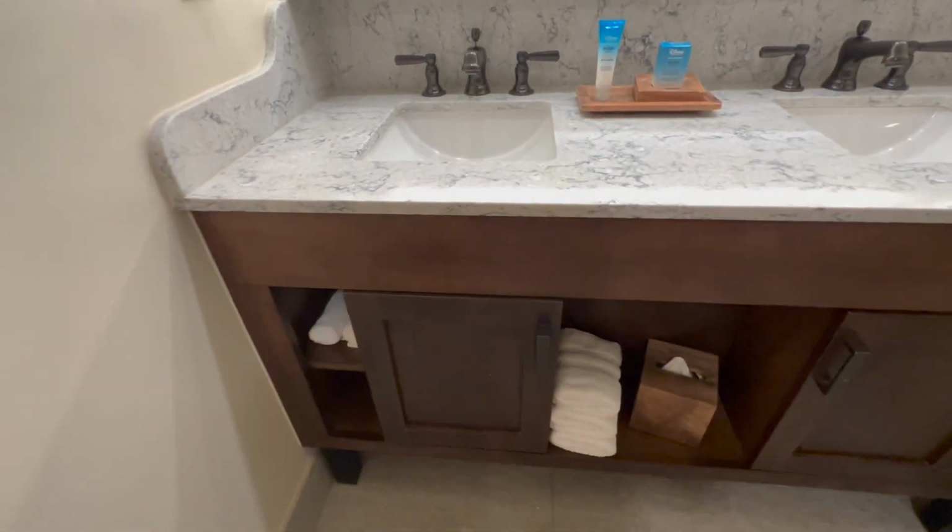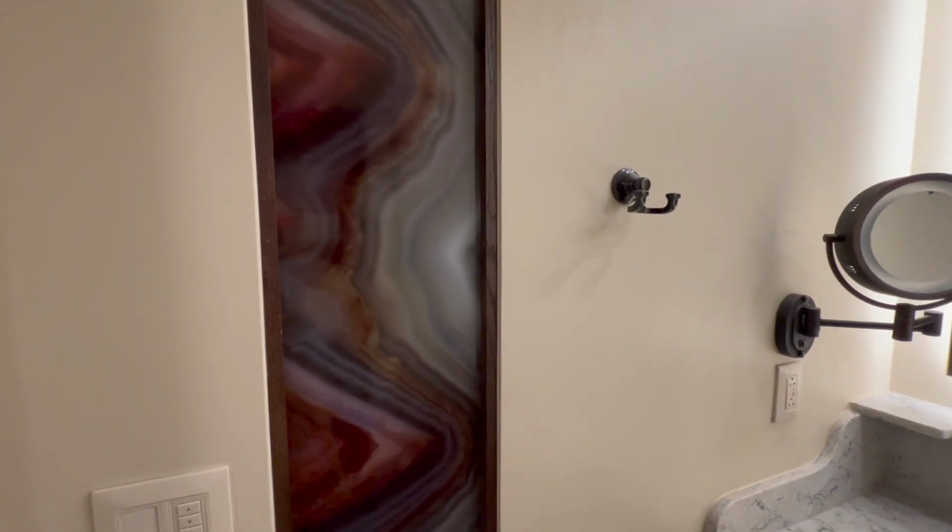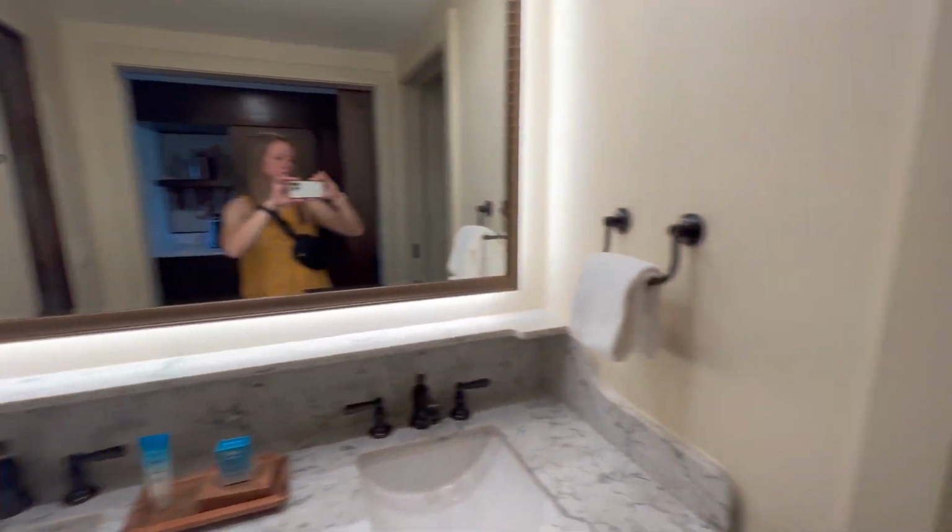And then probably in one of these, there it is, the hair dryer. And that's soft clothes, which is great. Little garbage can. And this feature is so fun, it's like a natural stone, and it peeks through onto the other side, so we'll get to see that in the room. So it's double artwork there.